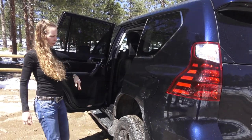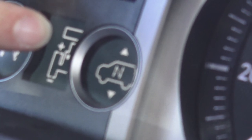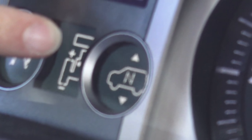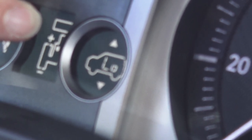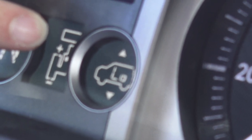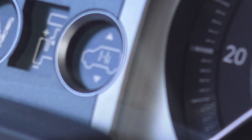Well, let's go climb some rocks. Let's go play. Yeah, that's cool. I'm in. And that says neutral, and that's lowering it? That's the rear end lowering. Okay, let's go the other direction. I'm going to put it all the way up. Yeah, put it way up. That's as up as it goes.